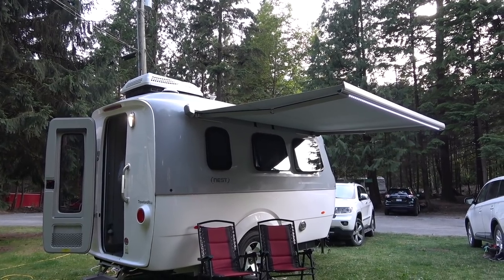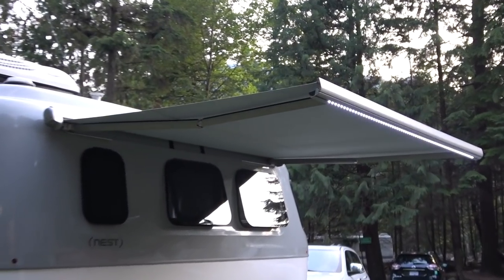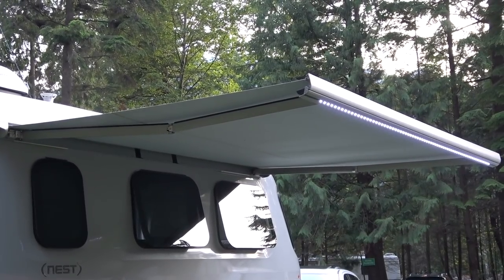We want to talk about the exterior of the Airstream Nest and some pros and cons about that. Big pro for me, you know I love this awning and its LED lighting, and how the Beaver doesn't have it, and I love it. So that's really great. The other thing that I really like is the screen door. Being that the door is on the back of the Nest, having that screen door on there, it's beautiful and seamless, but I did have a problem with that. But I still really liked having that screen door back there.